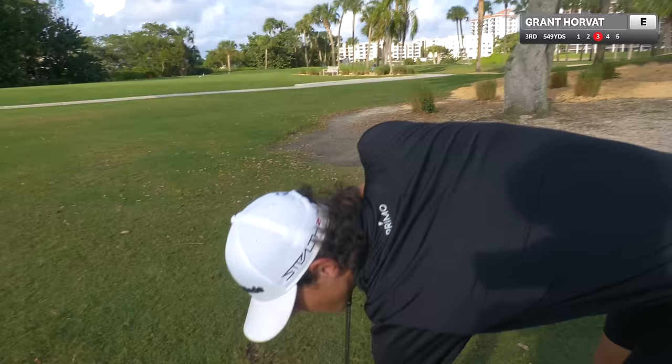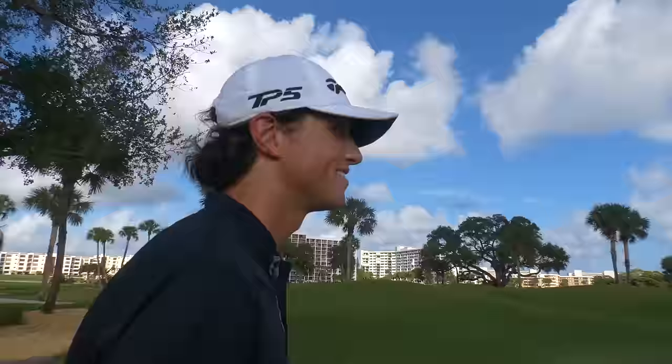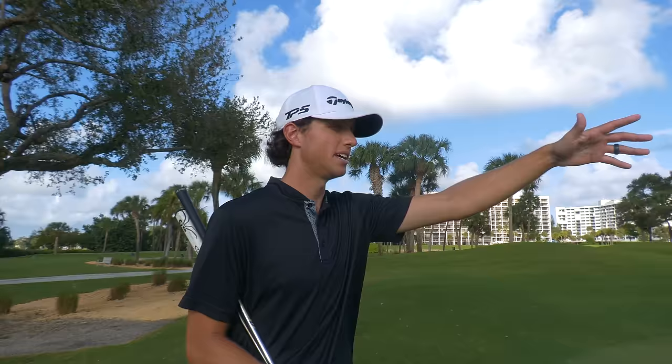Me and Henry are neck and neck so far in this match. First three holes were pretty beautiful out here. Like Henry was saying, the piece of land that they selected in Palm Beach County here is really good. The first hole's got a little elevation going down. This one had some more elevation.